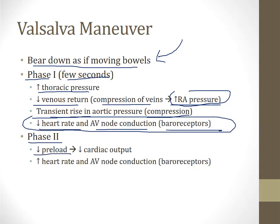In phase 2, there's a fall in preload to the left ventricle because of the drop in venous return in phase 1. This lowers the cardiac output. This also lowers the blood pressure, the opposite of what happens in phase 1. That is sensed by baroreceptors, and therefore the heart rate goes up in phase 2 of the Valsalva maneuver and AV node conduction increases.